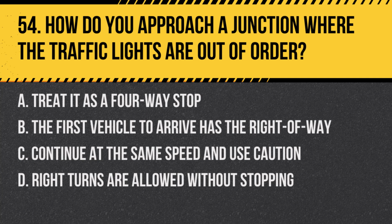Question 54. How do you approach a junction where the traffic lights are out of order? A. Treat it as a four-way stop. B. The first vehicle to arrive has the right-of-way. C. Continue at the same speed and use caution. D. Right turns are allowed without stopping. Answer: A. Treat it as a four-way stop. When traffic signals are out, treat the intersection as a four-way stop, with the driver arriving first having the right-of-way and then proceeding in the order of arrival.